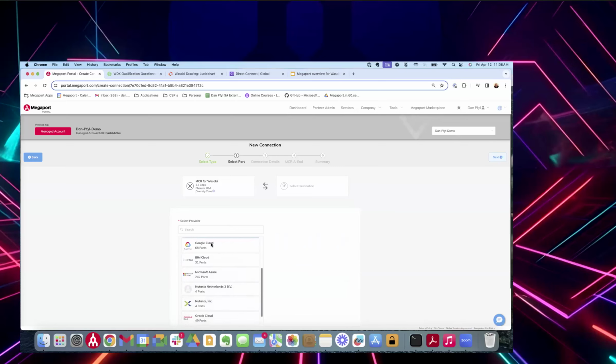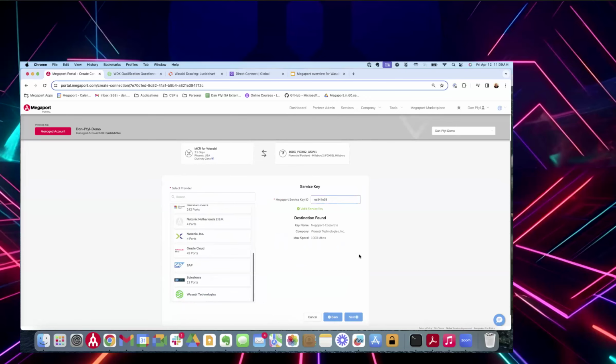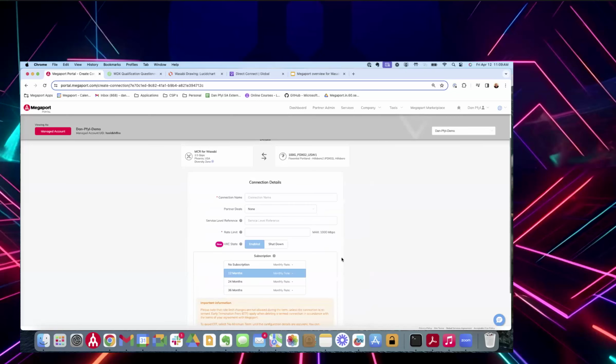So when I scroll down, you can see here's the various different clouds I have. And at the bottom, I have Wasabi. And here again, it's asking me for that key. So that key, I wrote it down so I don't have to keep switching screens. But this is Echo Echo 34 1 Echo 59. Now, what's going to happen is our APIs are going to reach out to Wasabi and they're going to validate this key, right? So there's a key name and that you're going to connect to Wasabi. And in this case, you're getting a 1000 or a 1 gig connection into Wasabi. We're going to pick next here and we're going to give it a name. So this is going to be my connection to Wasabi.